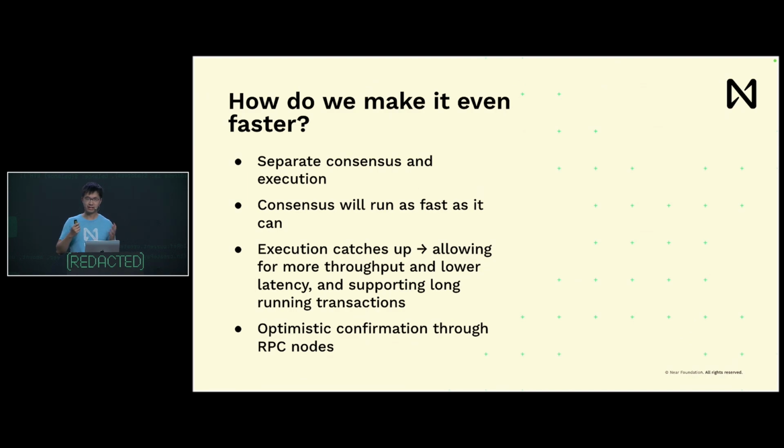So today, it's pretty decent. The block time is about 1 second, and time to finality is about 2 to 3 seconds. But to make a truly seamless experience for the users, we want to do better. And one of the primary ways we want to do this is through the separation of consensus and execution. That may sound very abstract.